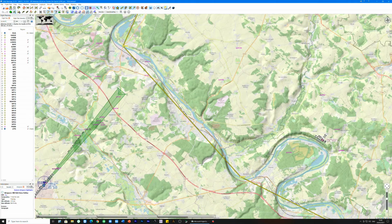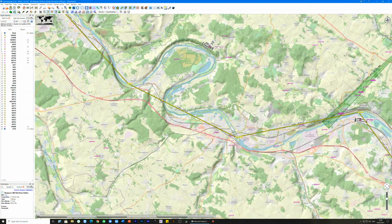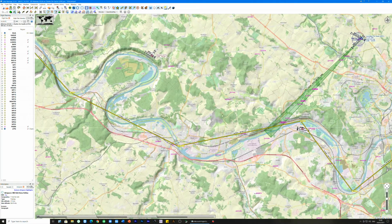And you can actually see it very clearly on the map there. You can see this sort of 3D impression that it's giving you, saying this area is particularly steep here. And then we just begin to enter into Paris.